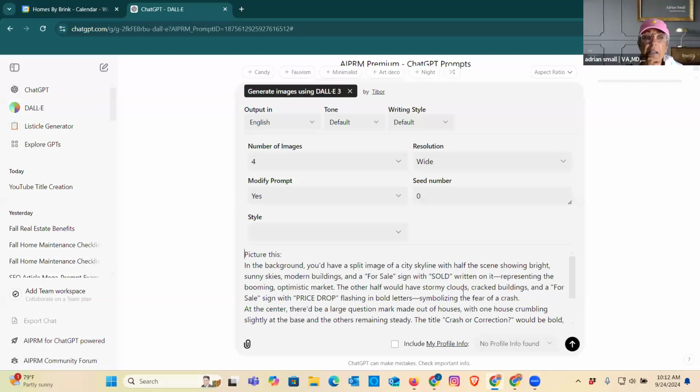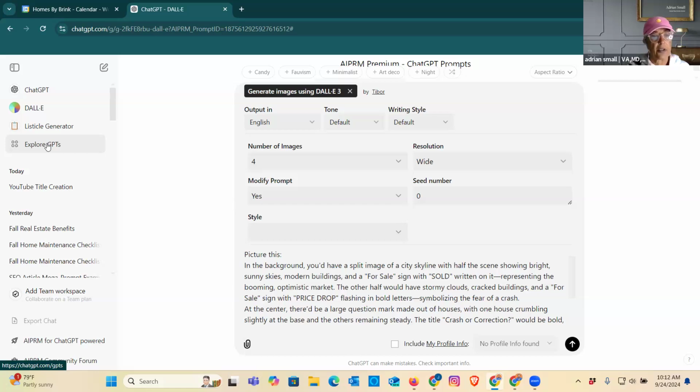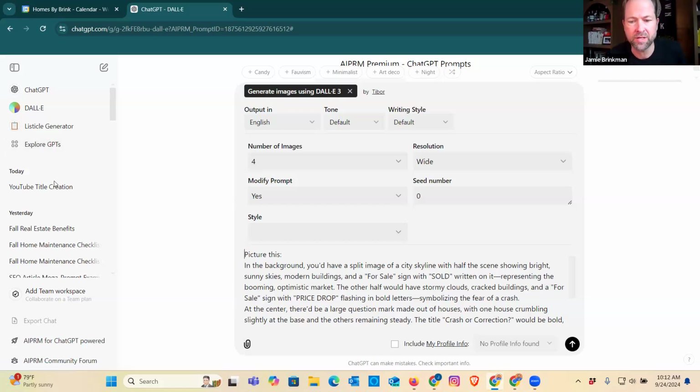Jamie, what is Dolly? Dolly is within ChatGPT. If you search explore GPTs, Dolly is the ChatGPT image generator. Okay, that's what I thought. Thank you. So it's the thing that will generate the image for you.